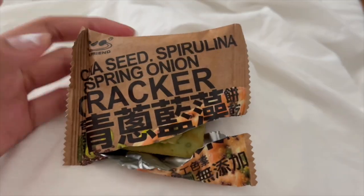I'm currently in bed. I'm really tired. My dad and my sister went to Taiwan. They brought home a bunch of snacks, which is super exciting. So we have chia seed spirulina and spring onion cracker. And then we have this. This is kind of like a trail mix, but little random crackers. I love these though. These are actually so good.